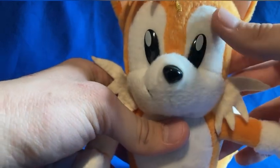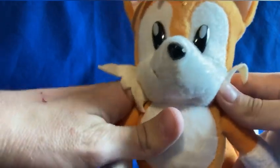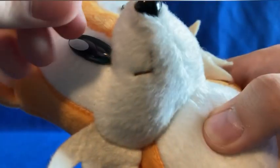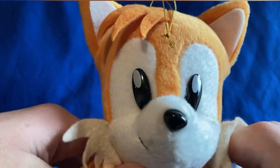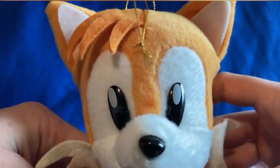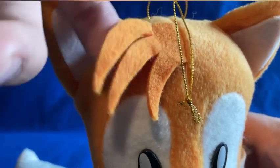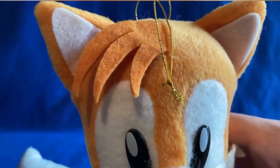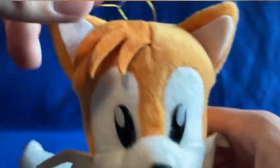One could assume that it would have the same problems with pilling over time. Tails has a plastic nose. You can hear it. Yes. He also has plastic eyes, just like Sonic. Fortunately enough, my Tails' eyes seem to be in perfect condition. His bangs are made out of a very thick piece of felt that is glued to his head to always go this way. He also has his nice gold hang string as well.